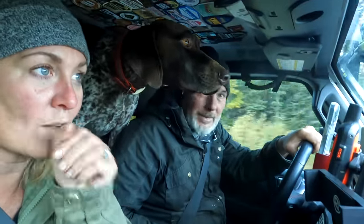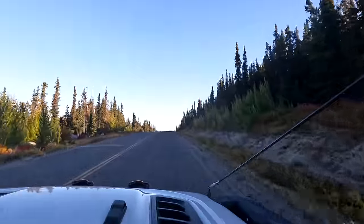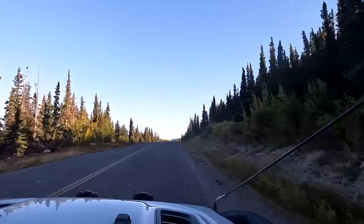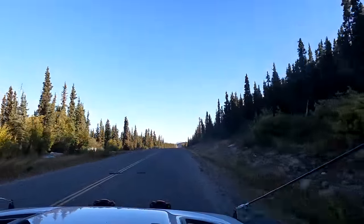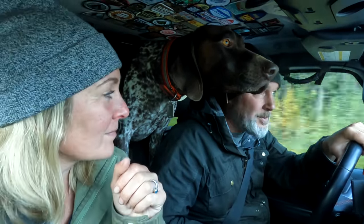That was an incredible spot. What a nice place. Hard to believe places like this exist. Just amazing. This whole Atlin area has just exceeded our expectations. It's beauty beyond belief. Wilderness, quiet, hardly anybody here, and just beautiful camp spots everywhere you look.